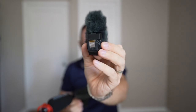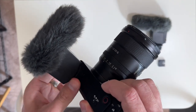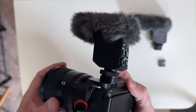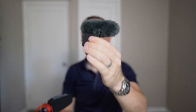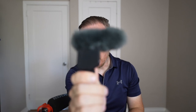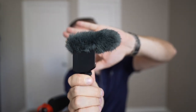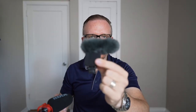They slide right into the hot shoe, and I find that when I'm outside filming with this camera, it's so much easier and simpler just to connect it into the hot shoe, not have to worry about bringing the cable, connecting the cable into the side of the camera. These things are absolutely awesome. They sound amazing. You heard the entire video up before, I was using the Rode Video Micro with this ECM-B10. Super simple. Best option out there as far as simplicity goes for the Sony system.